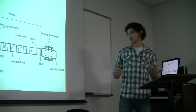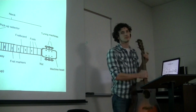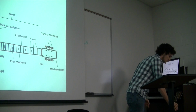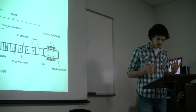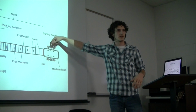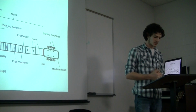The fretboard contains frets, so if you've seen a guitar, they're little silver things, and they're spaced apart at specific intervals to create certain notes. The headstock contains the tuning elements. So the strings are wound through the top, and you can change the tuning of the guitar by changing the tension of the strings.